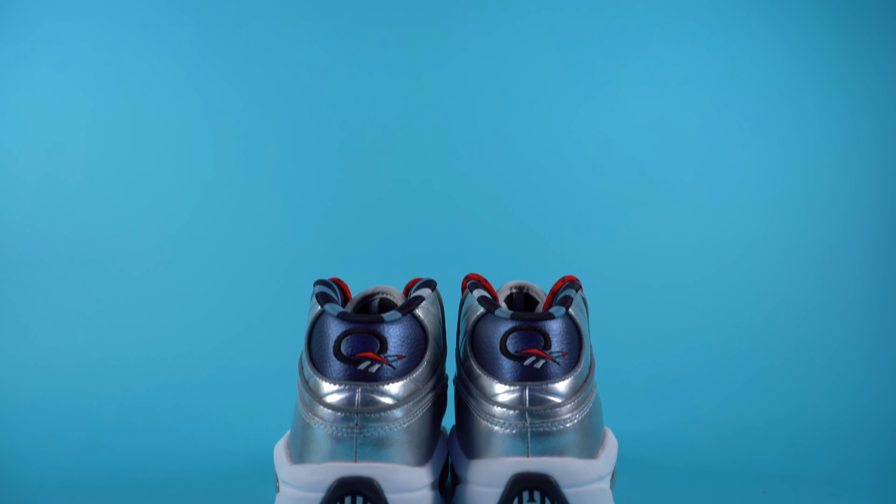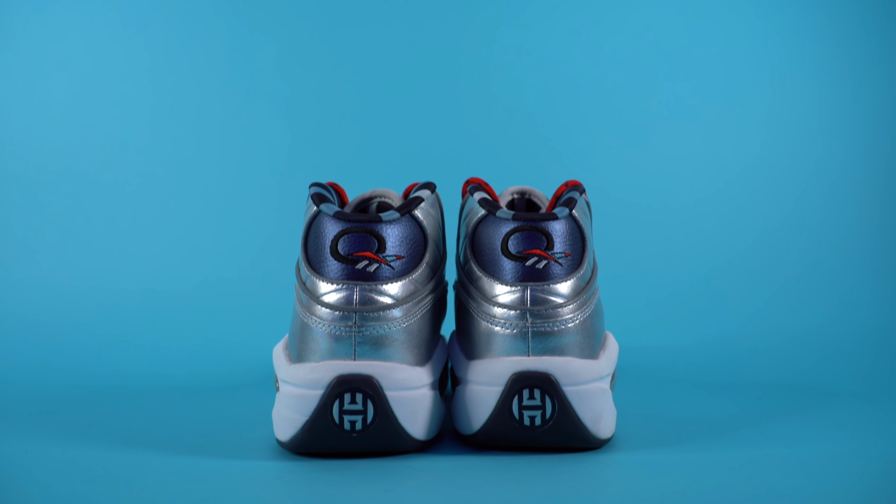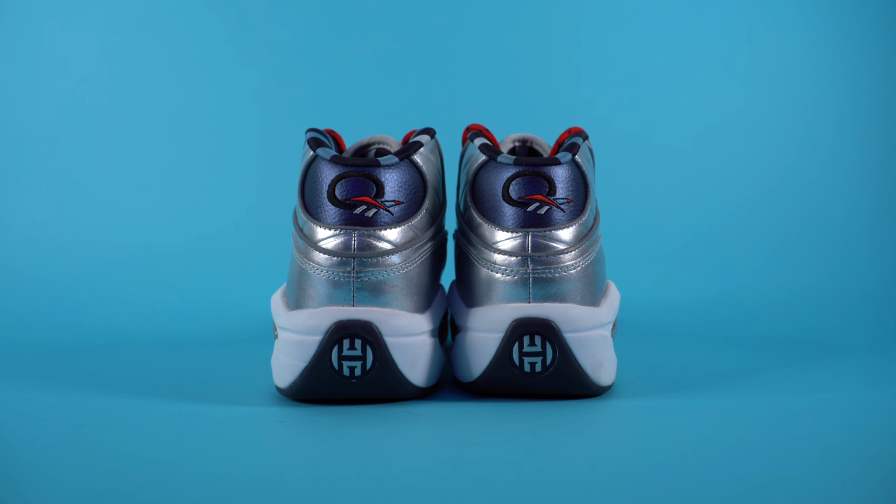So this shoe is really cool because not only was this shoe an Iverson classic, the Reebok Question Mid is one of Iverson's most popular models, but it was also a special collaboration with James Harden, and it released last year, a year before James Harden joined the Sixers, which for me as a Sixers fan is like the craziest thing ever.